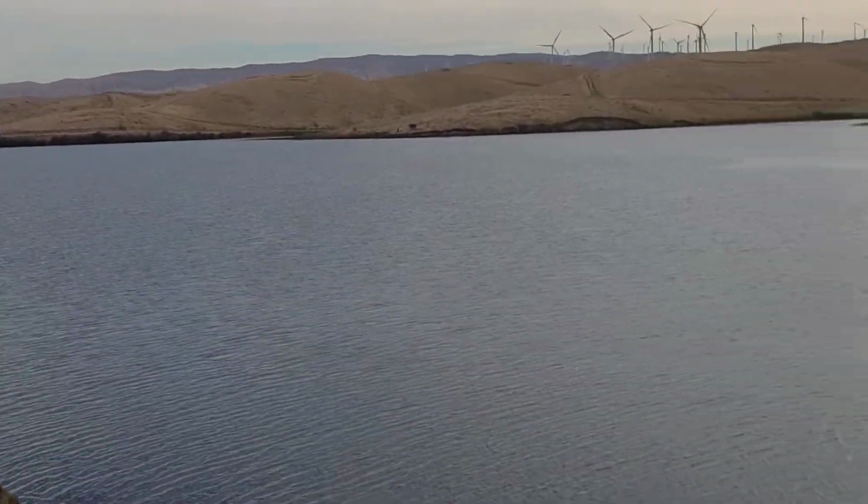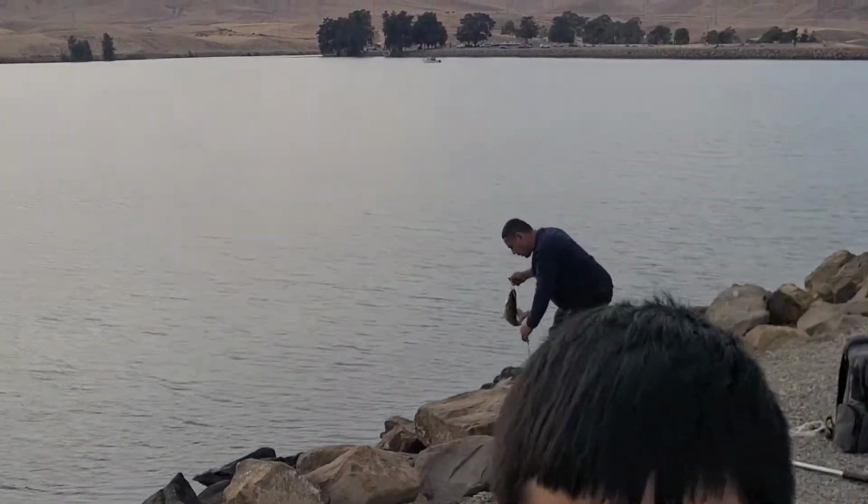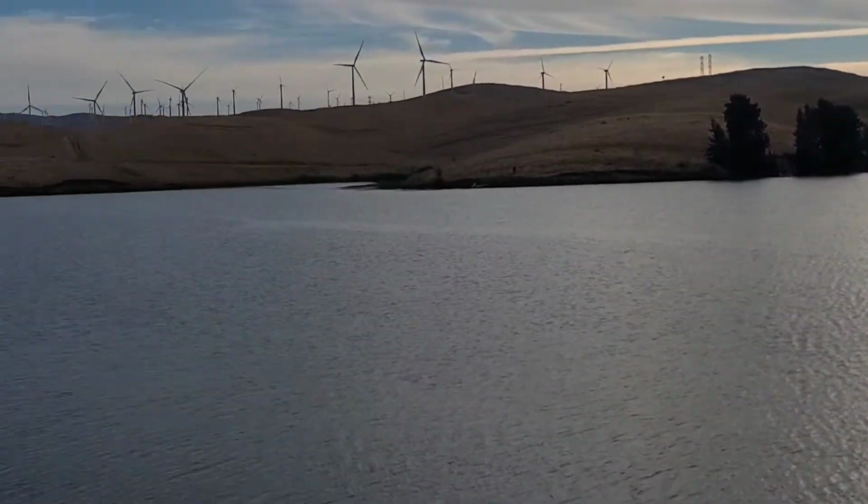Well, it looks like a lot of people are catching catfish here, guys. It's a big one right there, see? They caught a big one. People are so lucky.